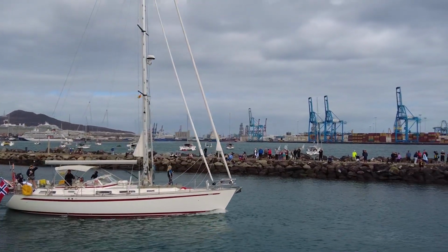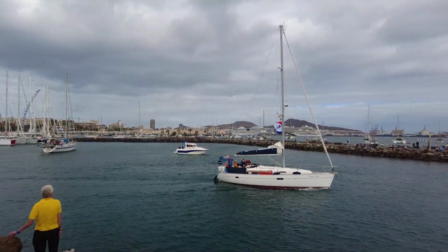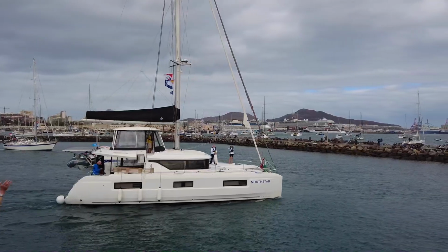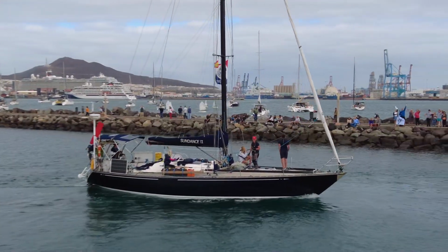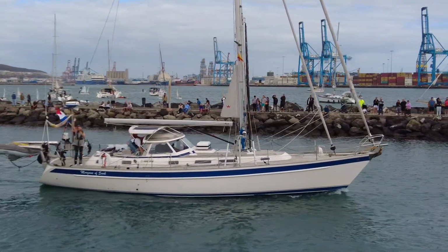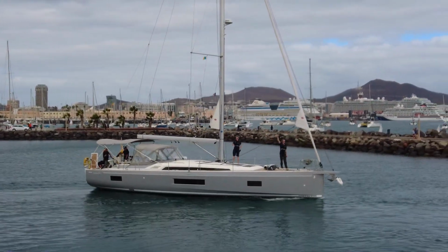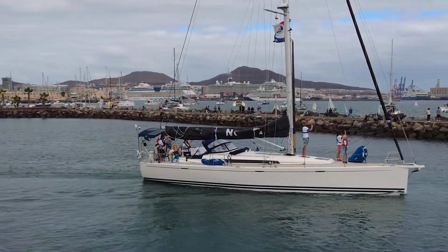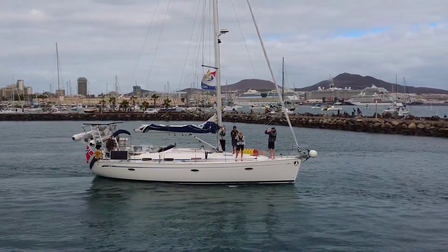A boat from Norway, Naiad 490. This is a very nice boat. Oceanis 361. Lagoon 46. Yeah, they're gonna cross in comfort. This looks like a Finland flag. Lady Blue, German boat. Beneteau Oceanis 51.1. Bavaria 46 from Norway. Bavaria 42 from Norway.